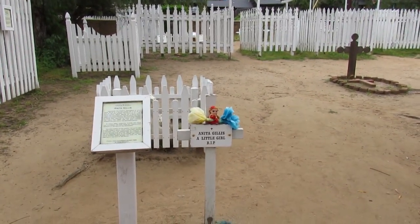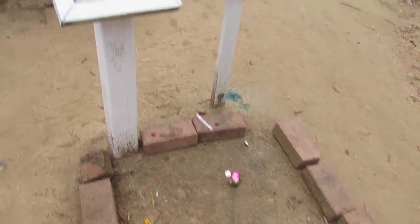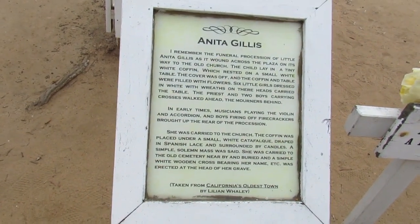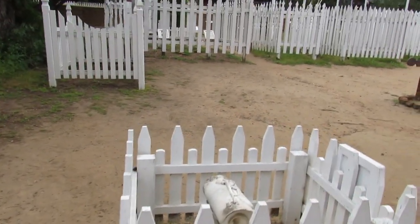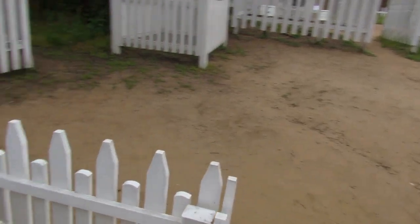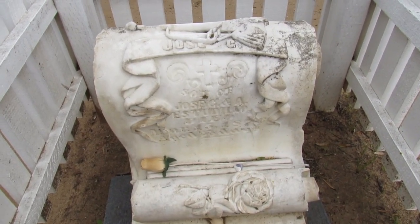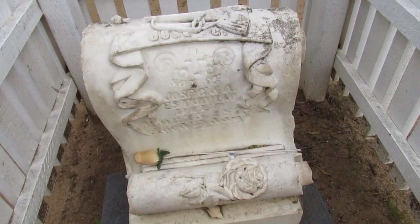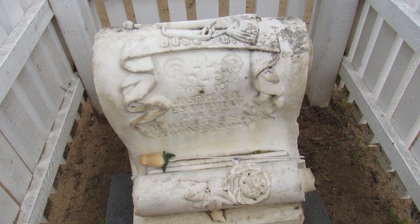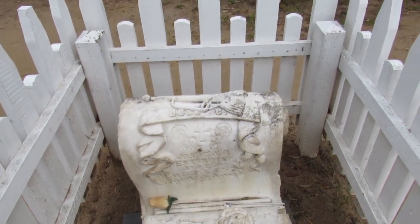Aww. A little girl. Rest in peace. Anita Garris. Put the little trinket stone here for her. Here's the information about her. Go ahead and pause the video. Dang. This one is really hard to read, but there is writing on that too. I can't even read it. Jose, son of Jose, Jose G., son of Jose. I can't read all that because it's so worn. Look, somebody left a little toy down there for her. For the baby.